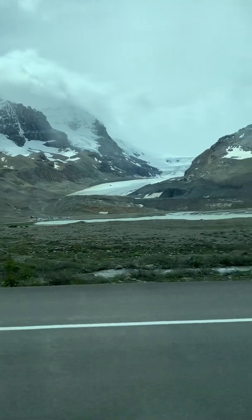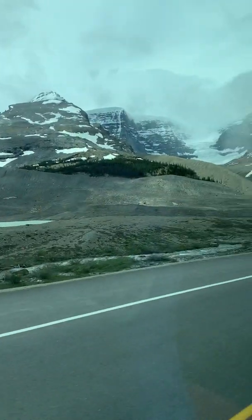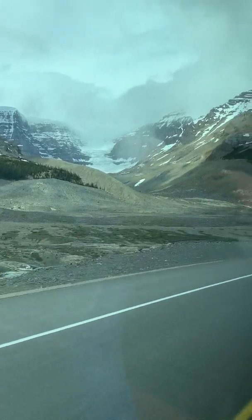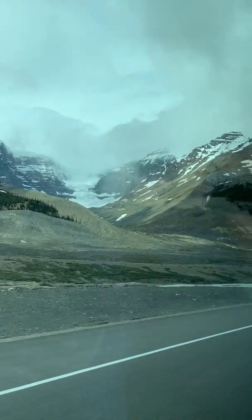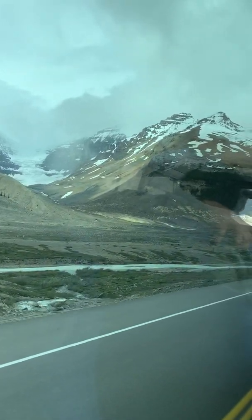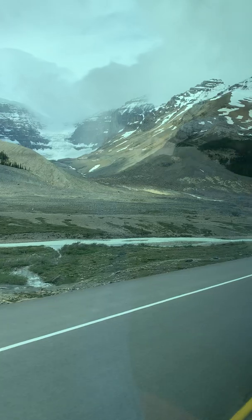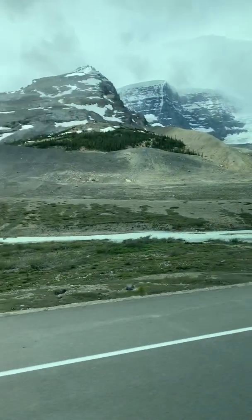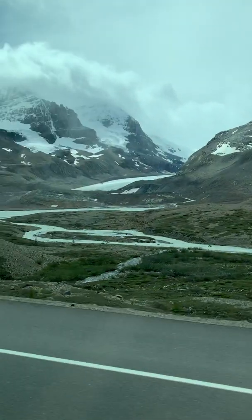And then as we're coming here, as we get around this curve, you can see more glaciers, more mountains on the opposite side. And this glacier that's coming down the valley between the two mountains here, that's Dome Glacier. So I was referring to the glacier earlier that would have been coming all the way down this valley and probably connected with the Athabasca to cover this valley.